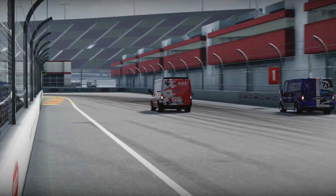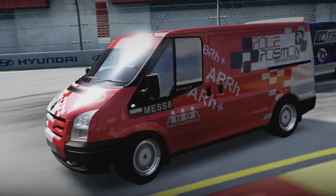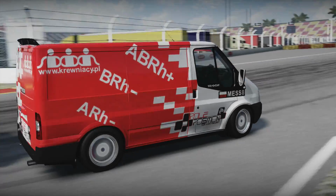A good overtaking spot, this next part's a fairly big braking zone. The Red Transit's on the inside. The other van's trying to cut back to the inside, can't quite do it.